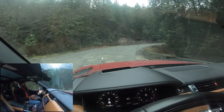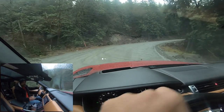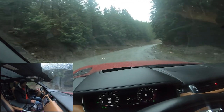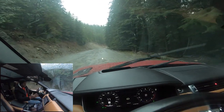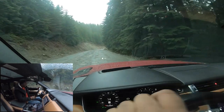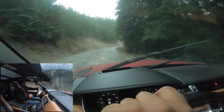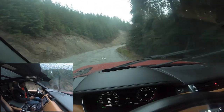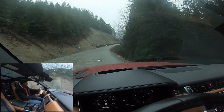A lot of the jeepers and everything, they'll come out here, and there's some gnarly stuff that I can't attempt out here for sure. But this is definitely a place where you can have fun out in this area. It's called Stave Lake. No matter what you're driving, I took a Discovery Sport out here and had a blast. You know, I take this thing out here. If you don't know, this is my 2019 Range Rover Sport autobiography with the dynamic package.